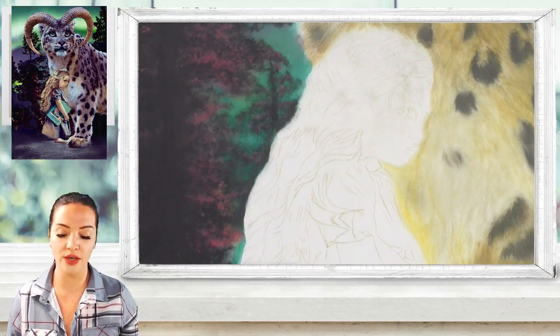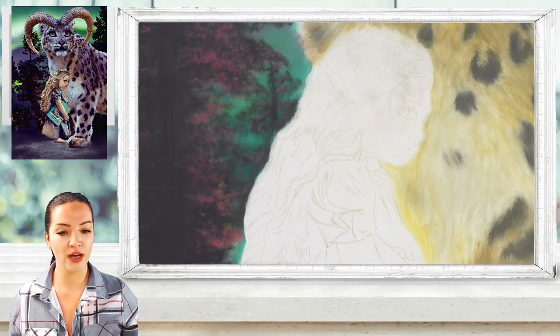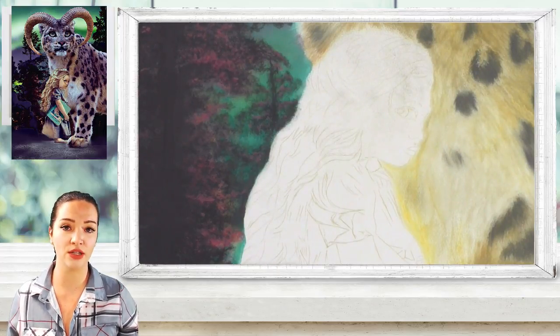So we've got a tutorial that we'll be using the pastel matte paper. We are doing the peacock, which we're doing in three parts. I'm going to try and cover the whole peacock in three parts.